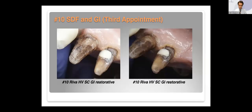I felt comfortable moving on to a more final restoration. I did a little smart technique on number 10 just to fill that gap where the true cavity was that needed to be filled. Plus, I placed my self-cure glass ionomer. My Riva HV has a little bit more body. I like using that to seal number 10.